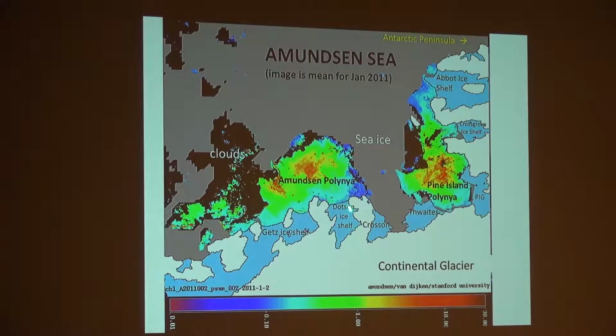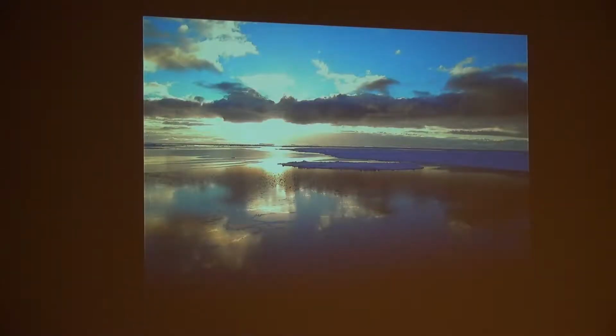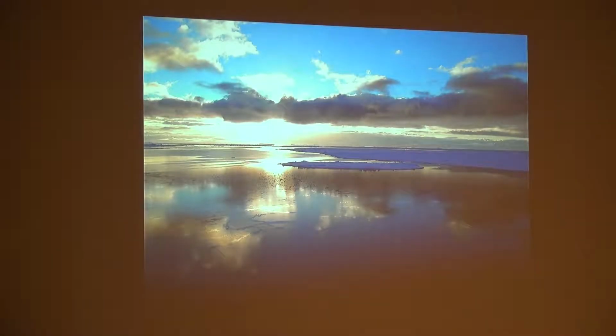So we have spent our time working on the Dotson ice shelf, which is not melting as fast as the Thwaites, but it has some similar characteristics. So this is what the Amundsen Sea looks like. I took this picture at about 3 a.m. on a calm morning. It's about -6 degrees centigrade. And you can actually see some things that are characteristic of this polynya.